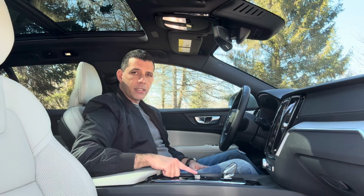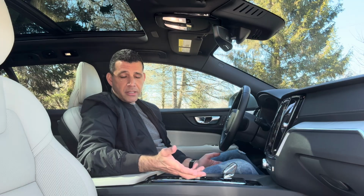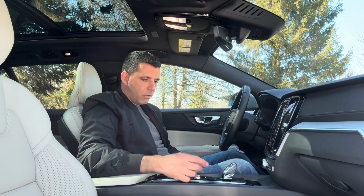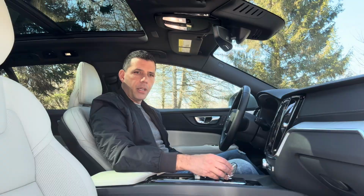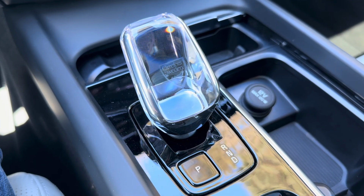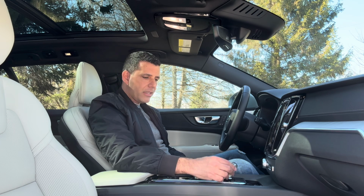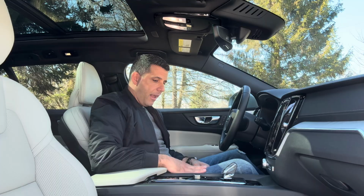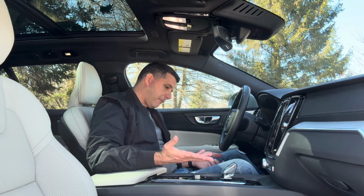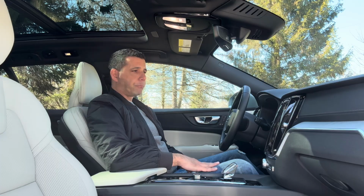So there is a start-stop button here that is like a half rotary thing. It's interesting, it's unique, it's Volvo. And then there is this crystal knob for your shifting. The function of the shifting, which is electronic, is somehow similar to regular shifters, so pretty easy to use. And then there is this crystal knob here that I don't know if that is for everybody, but it's good looking, at least, I guess.